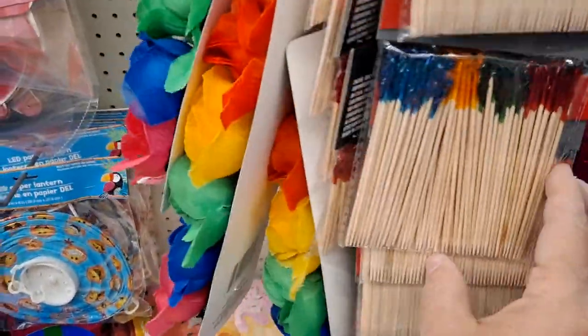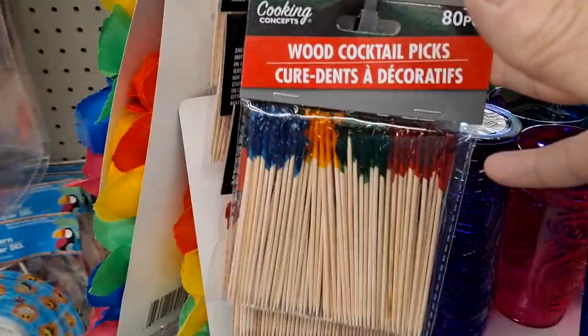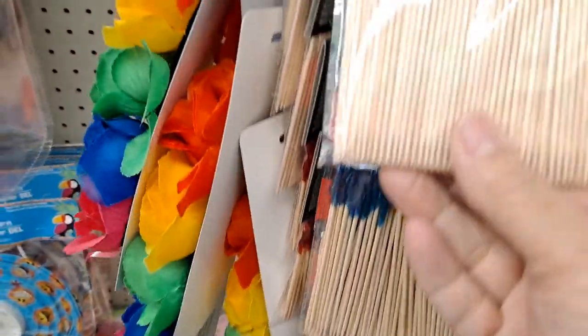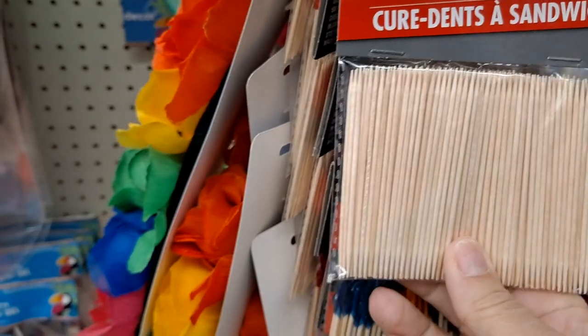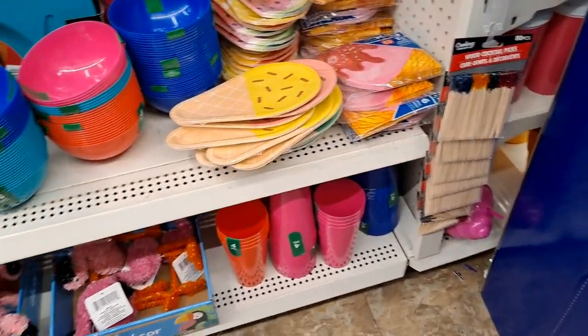Here are those toothpicks. You get 80 with the little frills on the end, or you can get 200 of the regular toothpicks. I grabbed the fancy little forks, which I'm not seeing here.